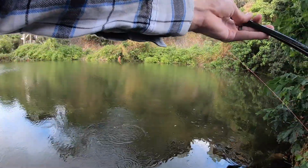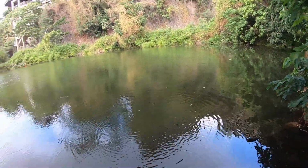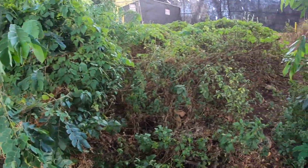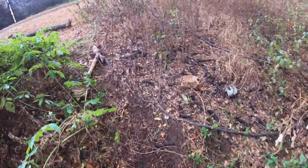What do we got? Oh, tiny version of the last guy. Yeah, it's gotta be those things that were swimming around earlier when I walked up. Shows my freshwater fishing ignorance that I don't instantly know what to call this.